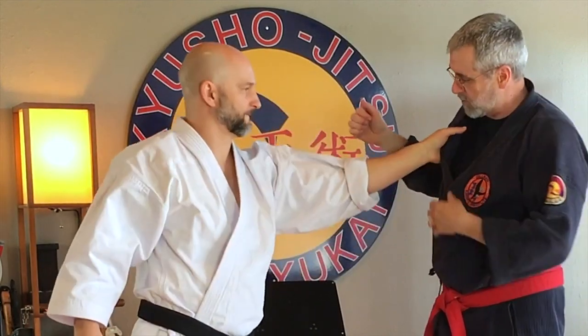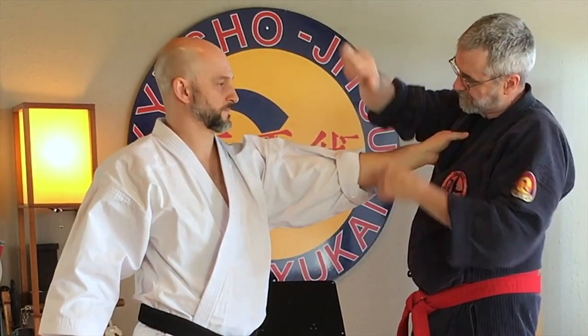Okay, so what I did was I took my arm and it has two motions. One is a motion like you're playing a violin this way. And the other is a motion like you're twisting this way. And they both accomplish more or less the same thing. And then once my arm is there, I pull to my hip very strongly.